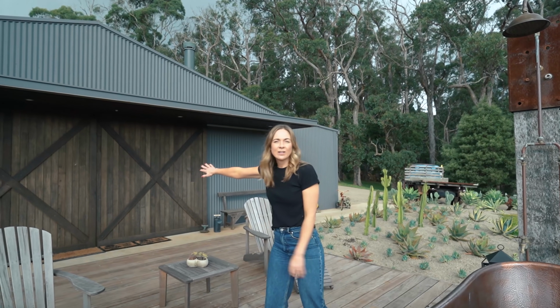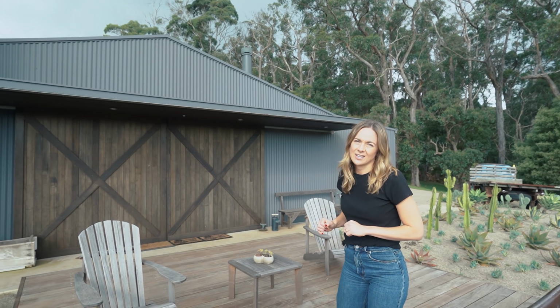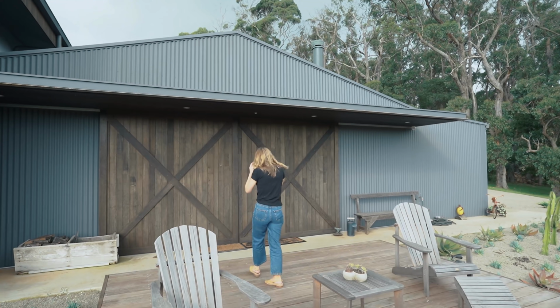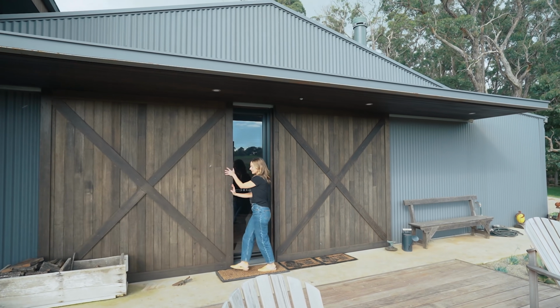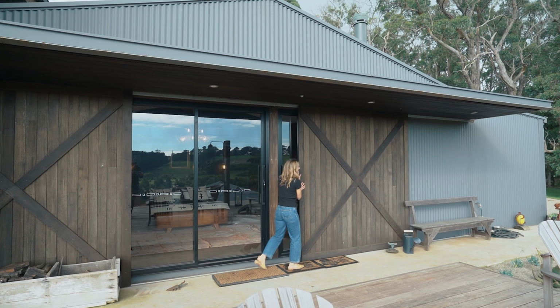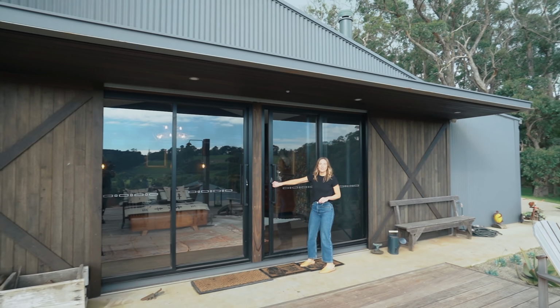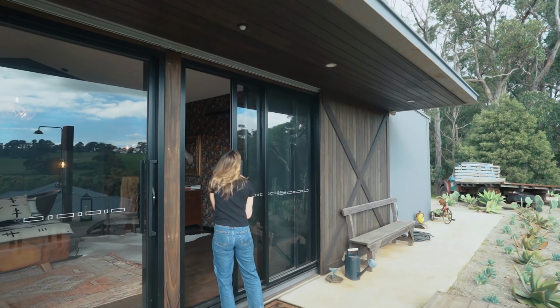This is us. We're looking onto the existing shed that doesn't look anything like an existing shed anymore, obviously because they have done a beautiful job with the repurposing and the recladding of the timber. But if we open these up, those amazing timber doors reveal something very special on the inside.